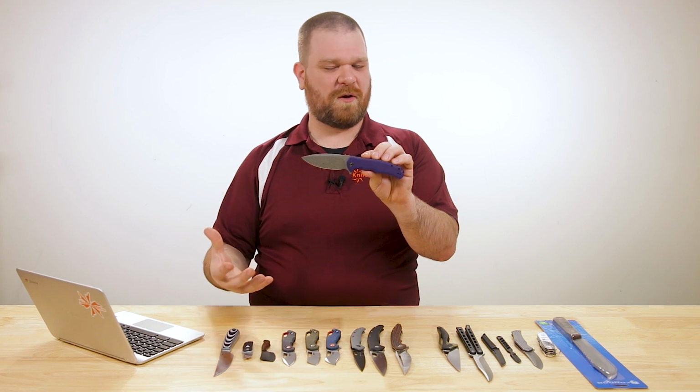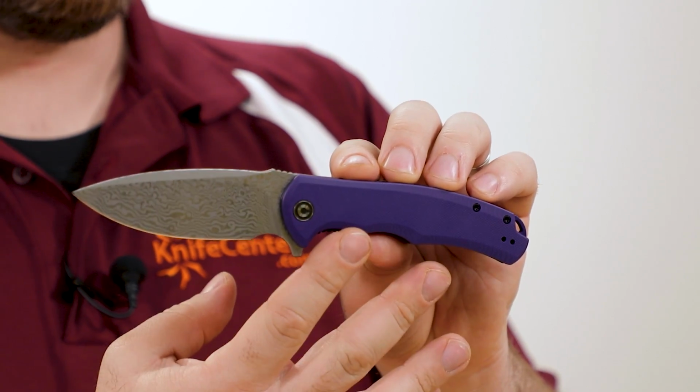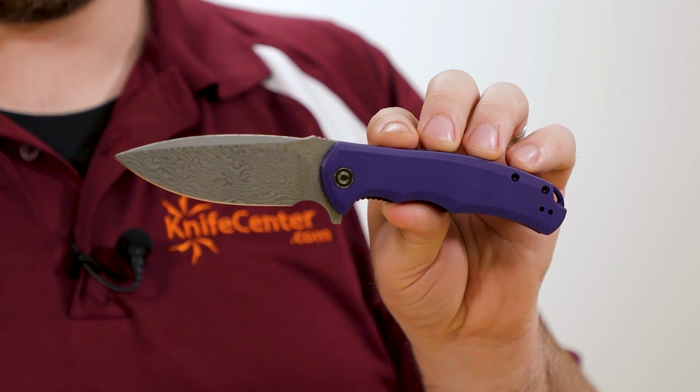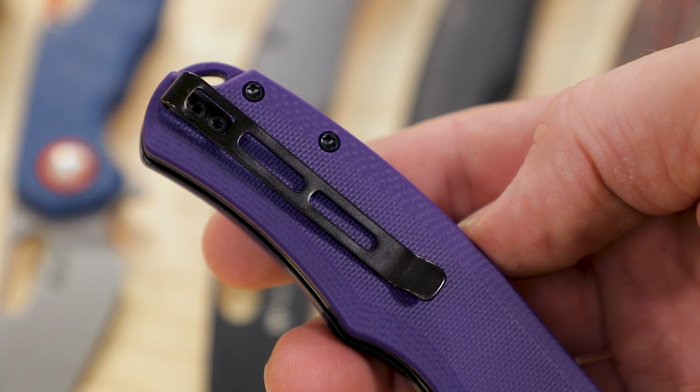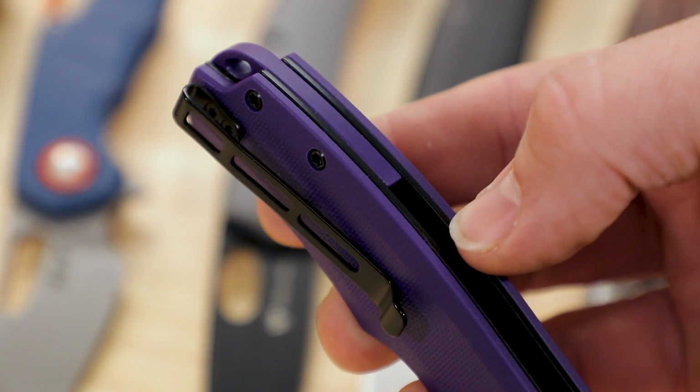And again, I always like seeing more colors than just black. This purple is a nice color, but it's not too shouty too. Sometimes some of the really bright colors can be a turnoff. I think this is a really nice compromise that gives you something a little bit different than the ordinary.